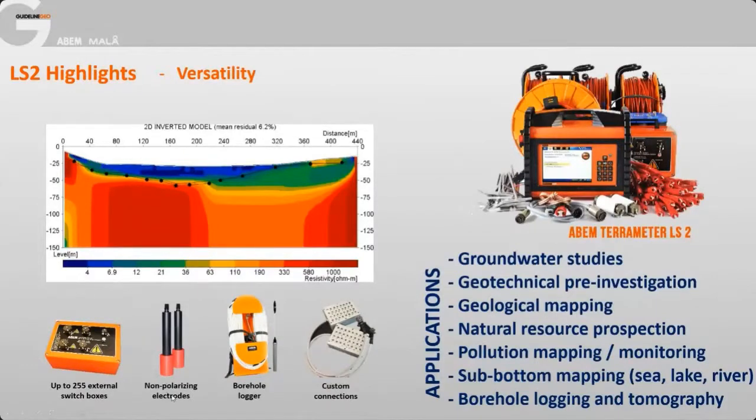We can use non-polarizing electrodes. These are very useful for very detailed IP work, or a method called SP, which is self-potential or spontaneous potential. This is where we never inject current in the ground. We just measure natural voltages. And you find that large mineral bodies will have these natural voltages associated with them. And we can find those using these non-polarizing, non-metallic electrodes.